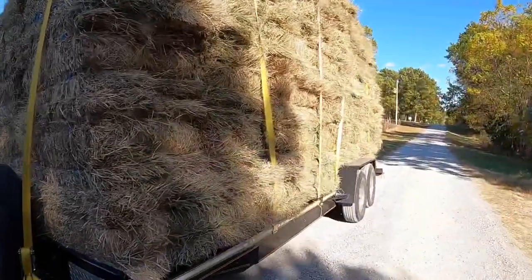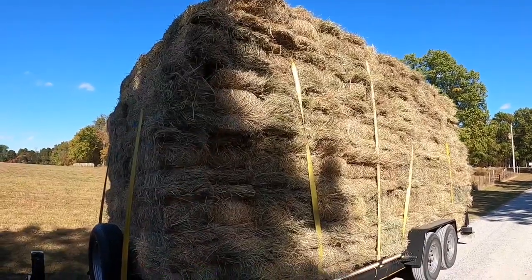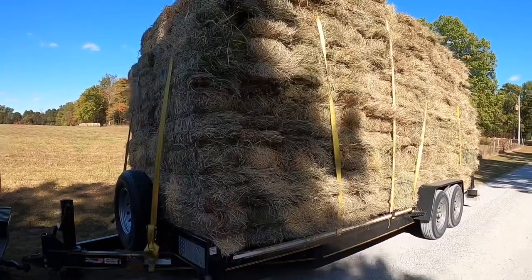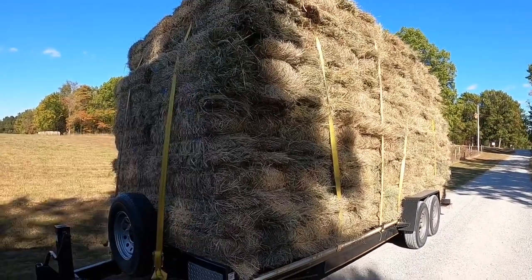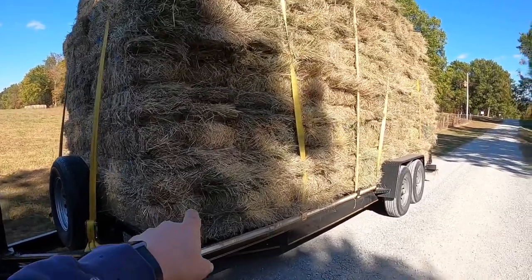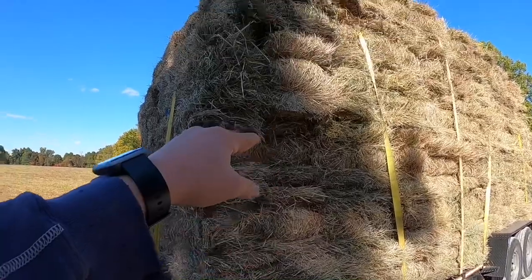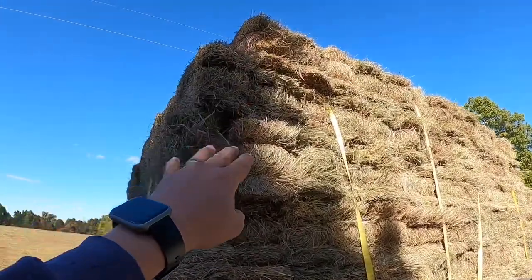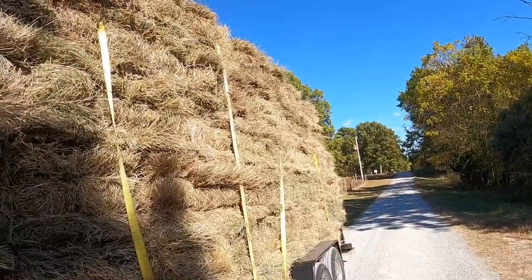I went six layers high on edge, which is pretty stinking tall for a stack of hay, stacked on edge for sure going down the road. Anyways, I get 36 bales per layer on 1, 2, 3, 4 and 5, except for five, I kind of set in a little bit. So my last two fell off the edge, which was fine.